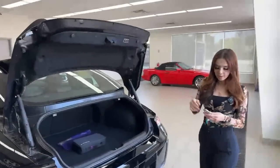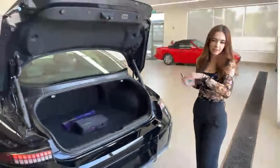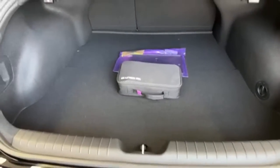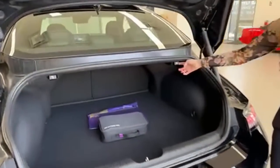It is a power tailgate, so all you have to do is press the button there, or you can press the button up right over there. You can also trigger it from the left side of your steering wheel. Now for our trunk space, it's pretty spacious for a sedan. Mind you, it's not a full-size SUV, so it's not going to fit too many bodies, but you could put a few.